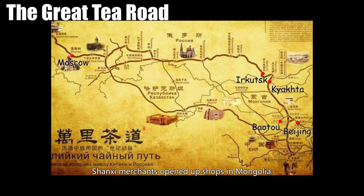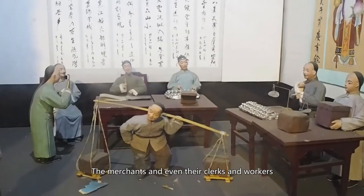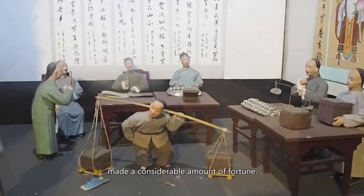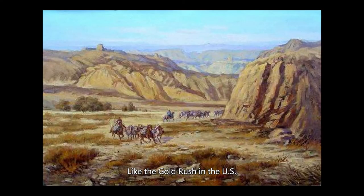Shanxi merchants opened up shops in Mongolia. From Mongolia, they even sold products to Far East and Moscow. The Great Tea Road had the sweat of Shanxi merchants. The merchants and even their clerks and workers made a considerable amount of fortune. Like the gold rush in the U.S., more and more people in Shanxi left home and went to Mongolian Steppe.